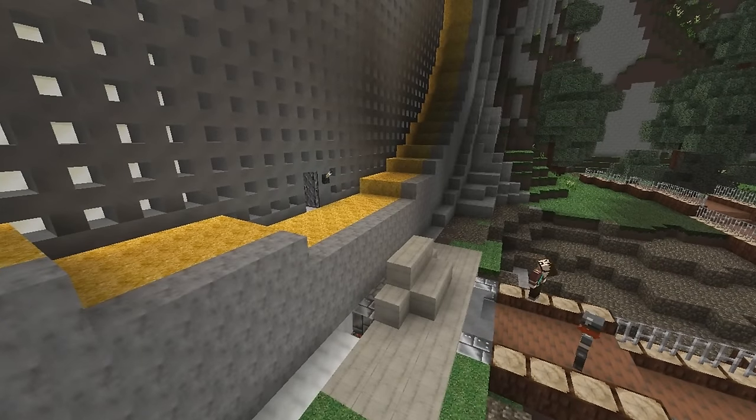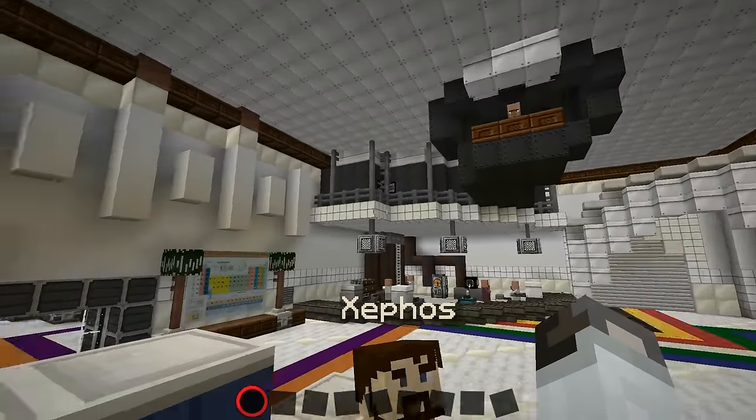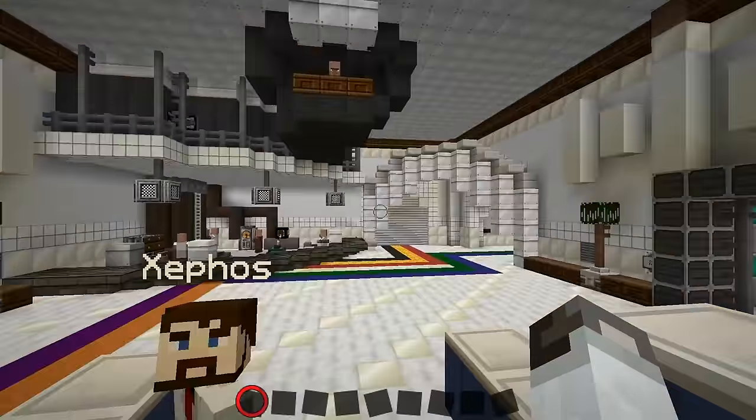So I pull this lever. There you go. And that's just us upstairs. Careful of this little jump here, by the way. Oh, mind the gap. Yeah, you made it. All right. Sweet. In we go. So here we are in YogLabs. Check it out.